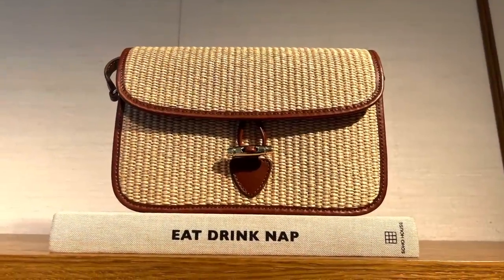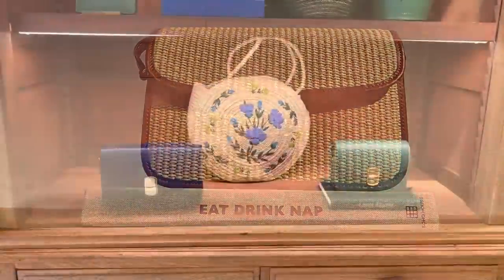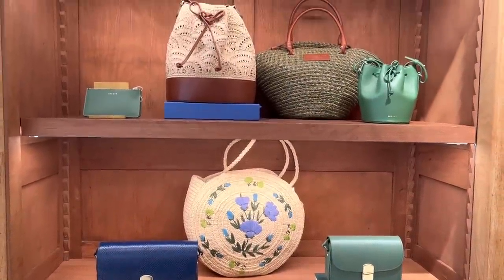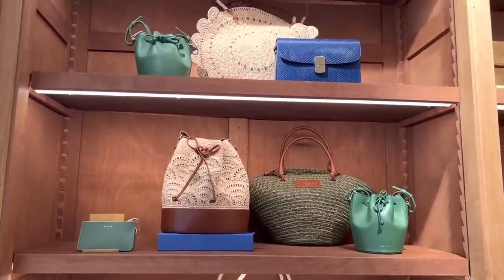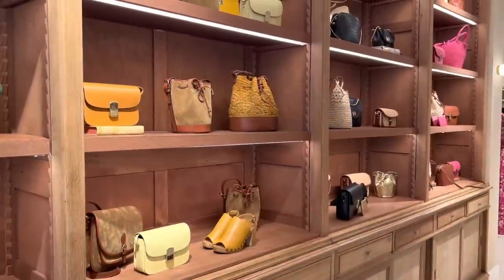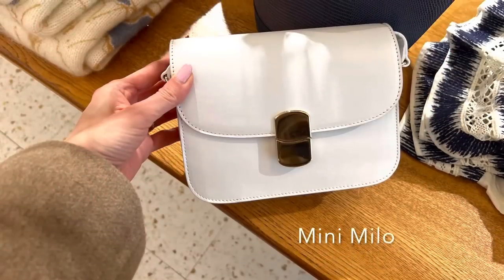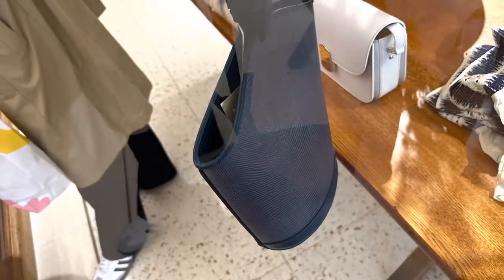Here's another variation of their classic Milo bag with the toggle opening. This bag was really interesting.